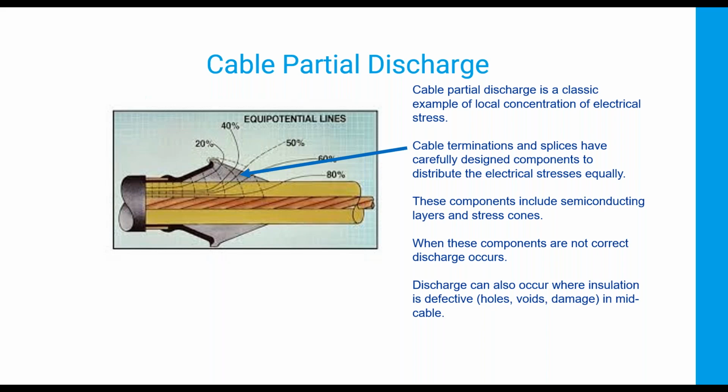Another area is cable partial discharge. Based on our forensic lab experience, the most common place for cable PD is going to be at the cable terminations, in the stress relief, trying to get these equal potential lines to relieve the stress.